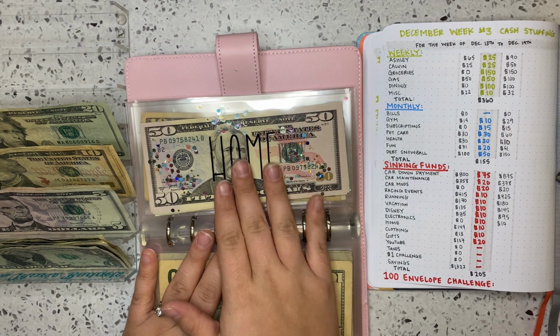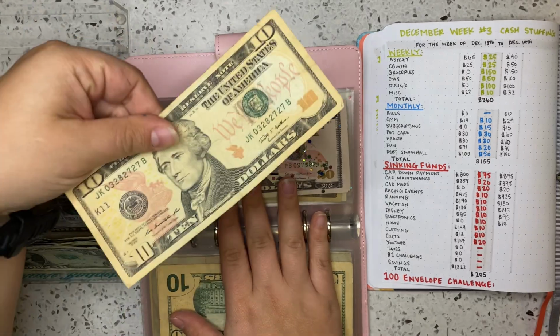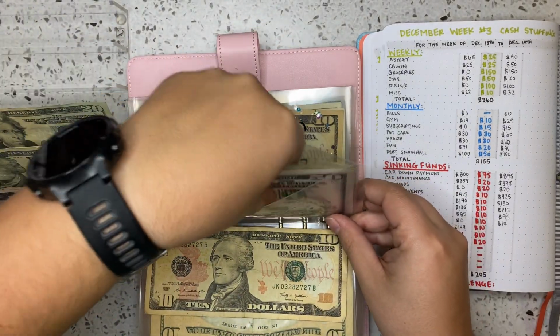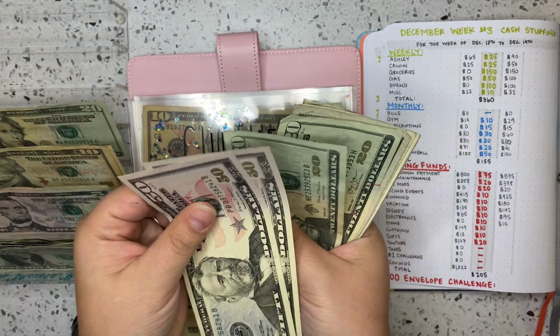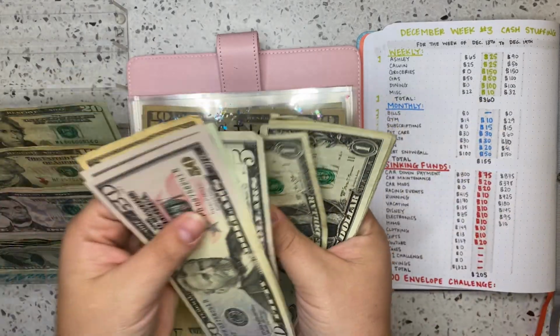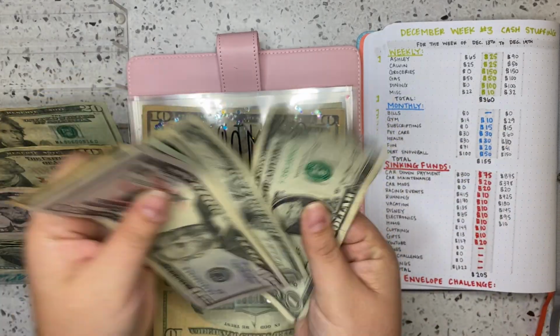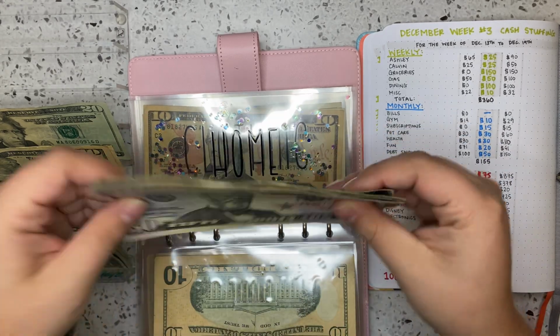Next up is home. Home currently has $149, and we'll be adding another 10. So we've got 50, 100, 120, 140, 150, 55, 56, 57, 58, 59. So 159 in home.